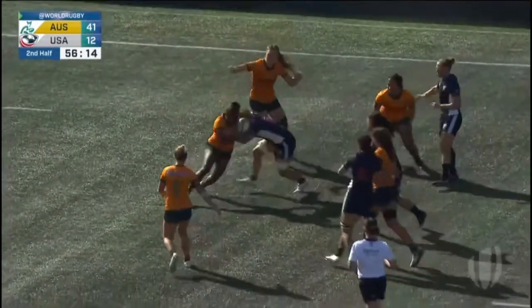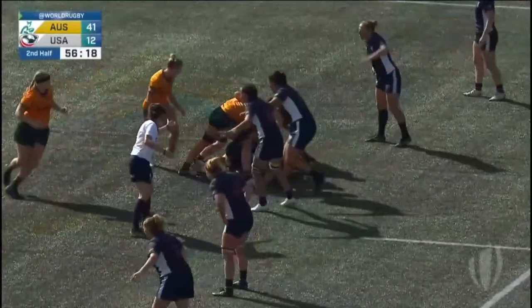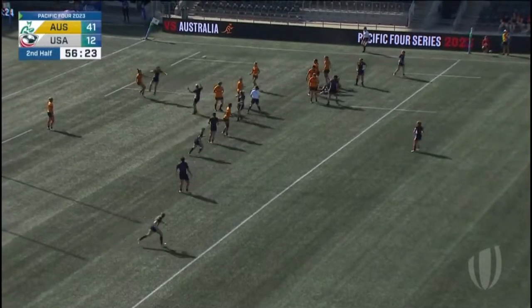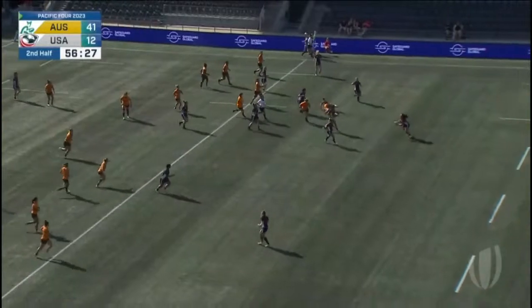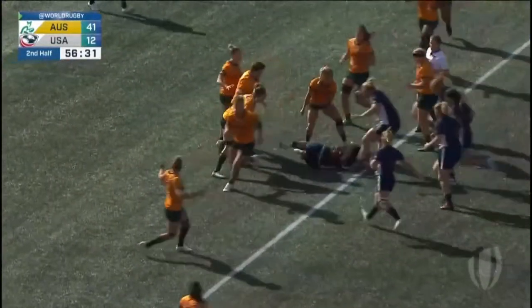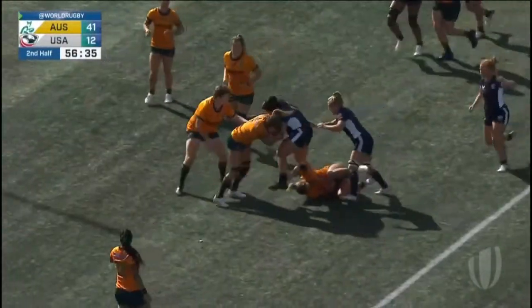Again, they kick long and give up possession, and Australia seem only too happy to get their hands on the ball. Stay up, stay up. Hold. Now they go into the pocket. It's partially blocked. That player's onside because it's touched by an American player. Again, looking for the offload. No one there. Good movement.